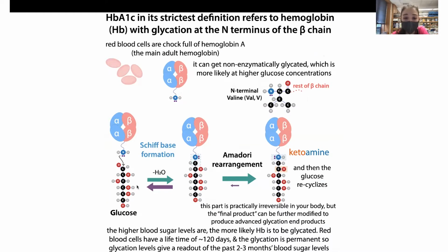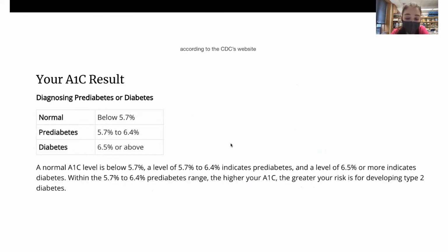This reaction is fairly reversible, but this is not. So this is basically pretty much permanent. Your red blood cells have a lifetime of about 120 days. So if you measure the fraction of a person's hemoglobin that is glycated, that gives an indication of how well their blood sugar is controlled. According to the CDC, normal is below 5.7%, pre-diabetes is 5.7 to 6.4, diabetes is 6.5 or above. Although there are some caveats to this method, and I'm not going to get into all of that.